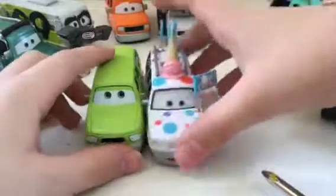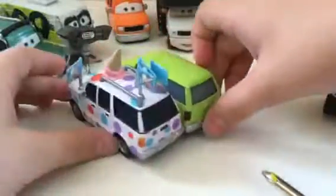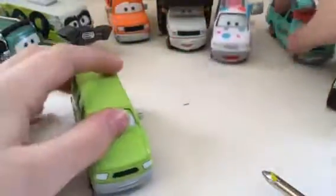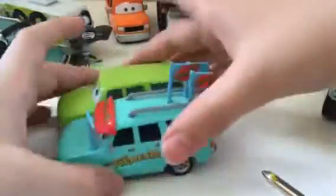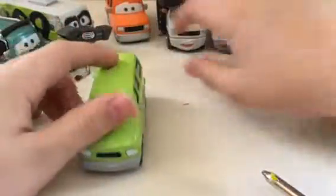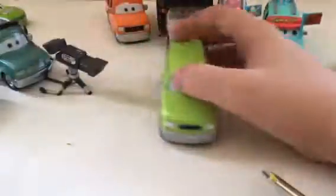Here's the Ice Screamer fan, who is also this model, except he has all the flags and stuff. And here is the Tormentors fan. Really nice. Here is RV.